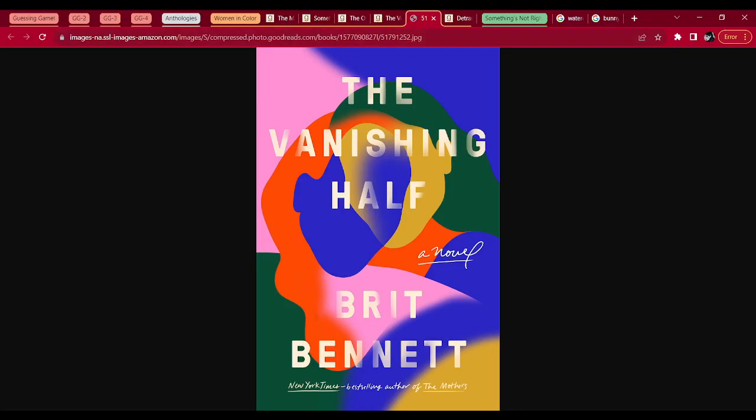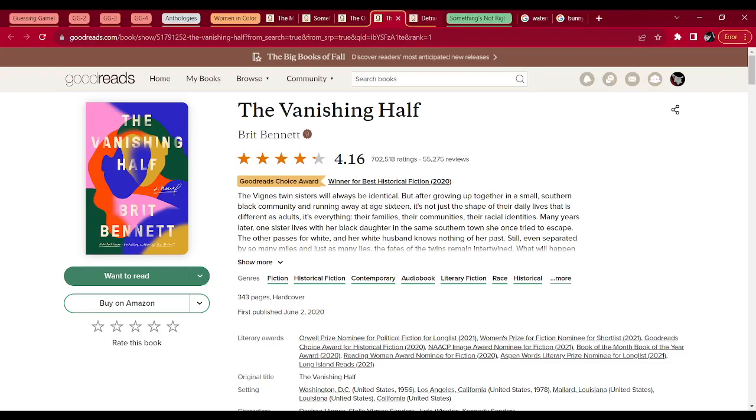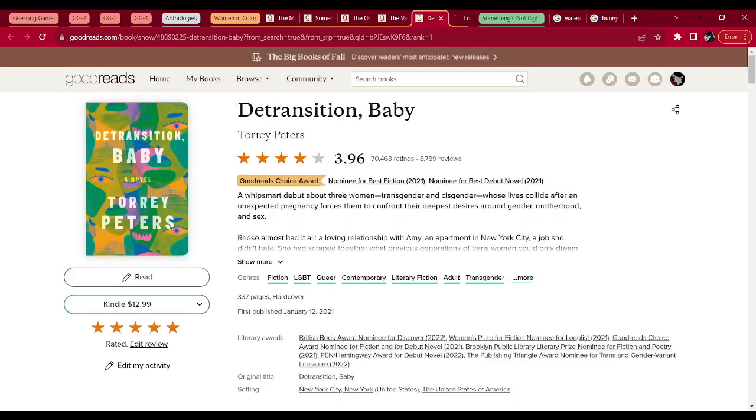Now, granted, I didn't know what this cover was depicting until I read it, because I saw this so many times that I didn't realize these were even women. I just thought they were blobs. And I'm sorry to Brit Bennett for that. These Turns of Beta, it has less of an excuse.